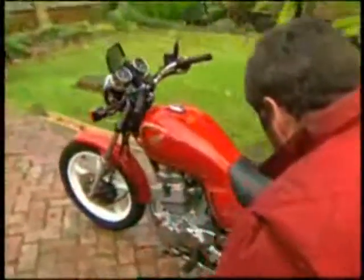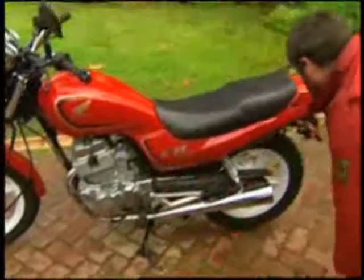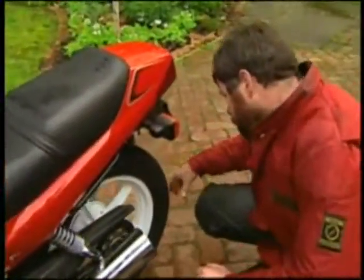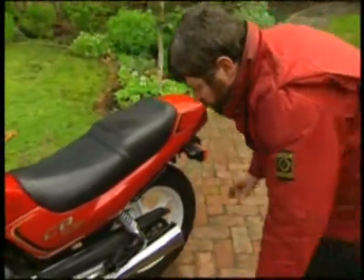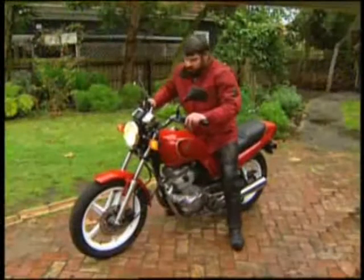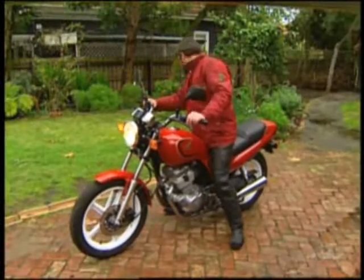Look at tyres. Do a visual check to make sure they look okay, that they're inflated and there's no obvious signs of damage like cuts, nails or cracks. If you've got a chain, check the tension. Mount the bike and check your indicators, right and left.